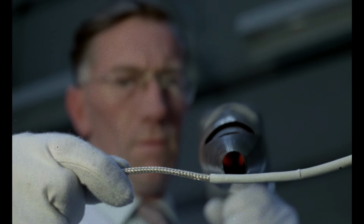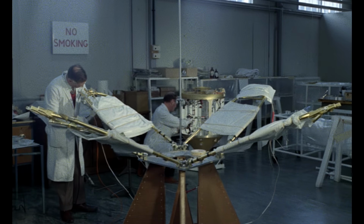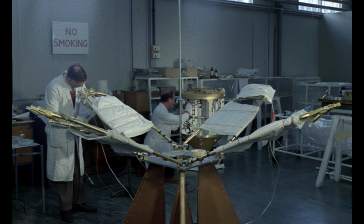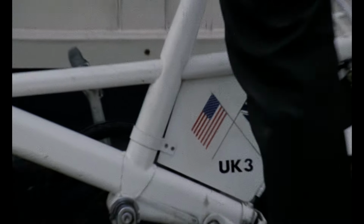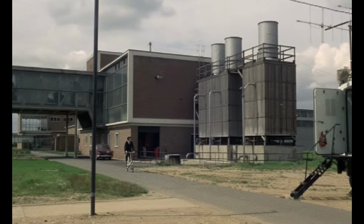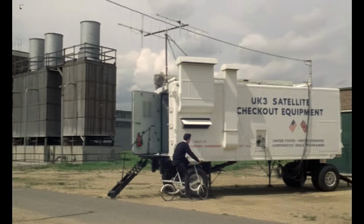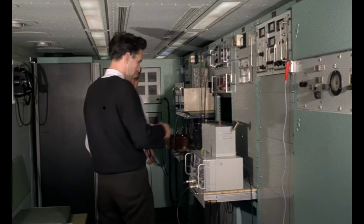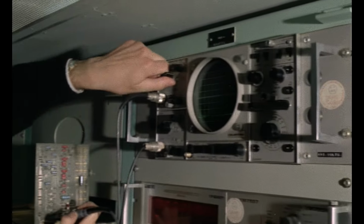Over 3 years of planning, designing, building and testing have gone into the production of UK3. It's part of an Anglo-American program launched into orbit by an American rocket. But before being shipped across the Atlantic, the satellite had to prove under test that it would stand up to all the rigors of life in outer space. Wherever the satellite went, this caravan went with it. It was fully equipped to monitor the electronic performance of the satellite when under test.